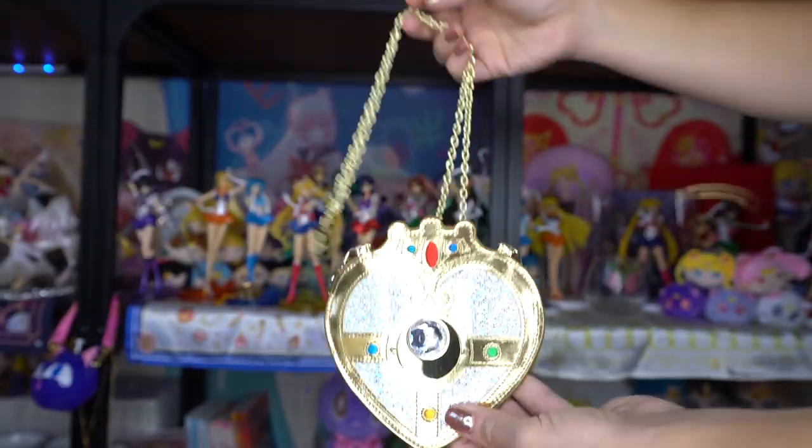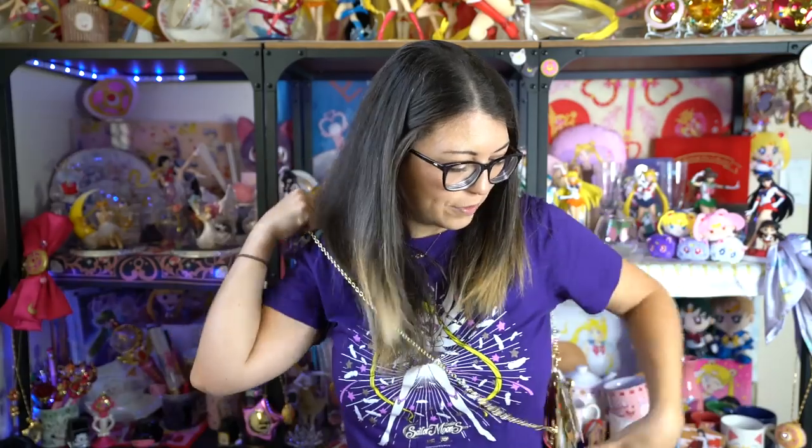This item was only 2,000 yen and it's made to be something that you wear over your head and across your body, like a crossbody little pouch. Really cute. I really like how small and detailed it is, and I thought it was really pretty. This was an item that was in high demand from a lot of folks.